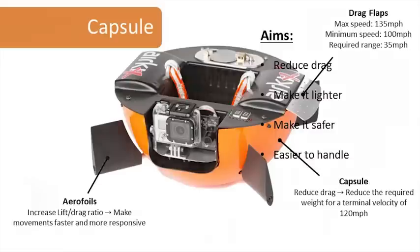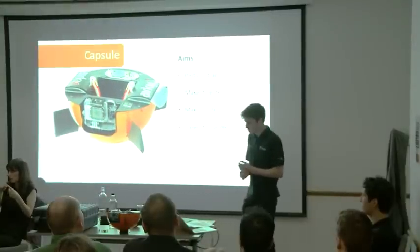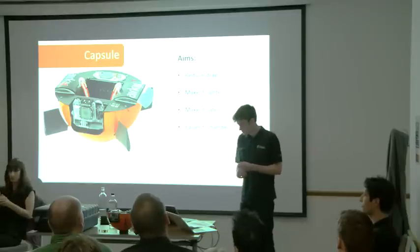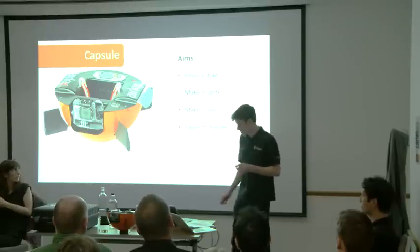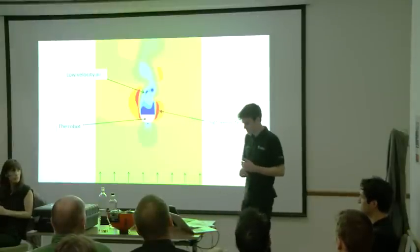Now my focus this year is just on the capsule, with the aim of reducing the drag coefficient, which will mean that it can be made lighter while still flying at the same terminal velocity. And this will make it safer and easier to handle when on the ground. Okay, so how are we doing this?